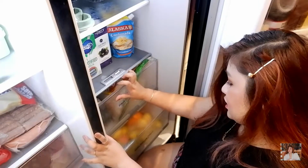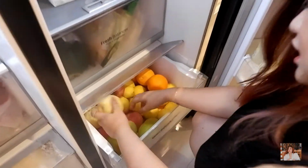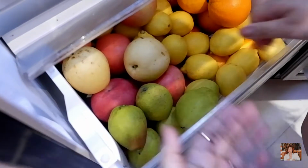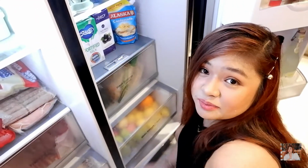Masarap siya. And on the last drawer, we have different fruits. Yan, orange, pear, apple, and of course, lemon. This is very helpful. The situation natin ngayon, meron tayong pandemic.